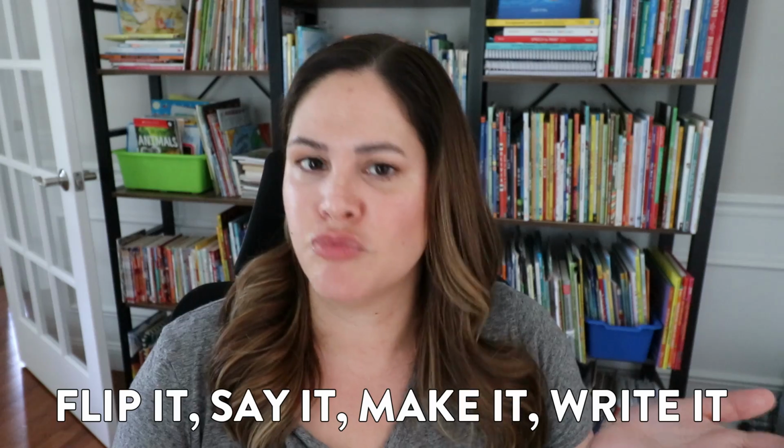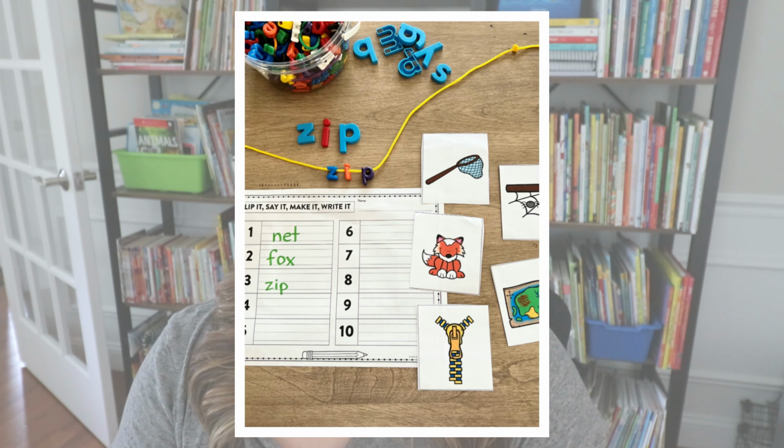Differentiated Phonics Center number 3 that I love is called Flip It, Say It, Make It, Write It. Now, as you can tell, I like a lot of activities that kind of say what the directions are so students get used to it, but there are going to be 4 parts to this type of center, and it brings back some tactile motion and movement for students, which is always beneficial when teaching phonics. Here's a picture of what this activity looks like.